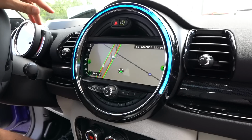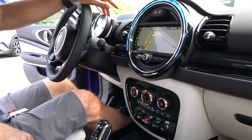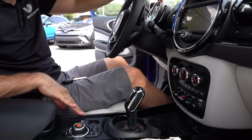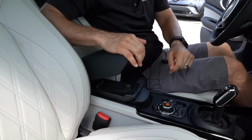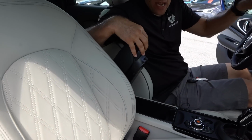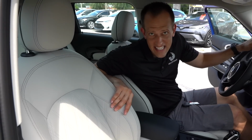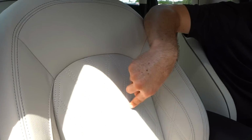Very nicely done. As we come back to the rest of this, I do like the gloss black. It's in a good place where it's not gonna get fingerprints. Softer armrest. We lift it up, we got a place for your phone. Lift it up again. There's a nice little cubby with more USB jacks in there. And then these seats are a thing of beauty. New for 2020, I love this stitch work going on.